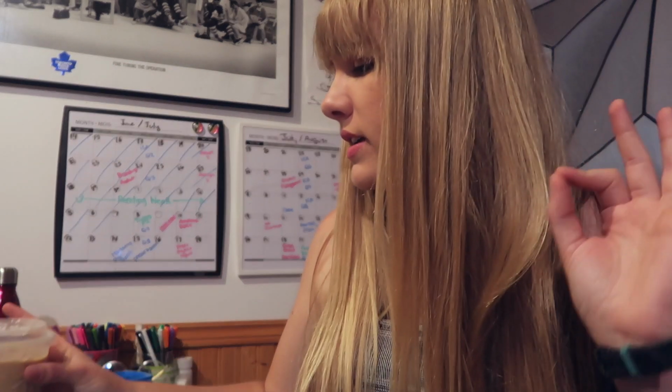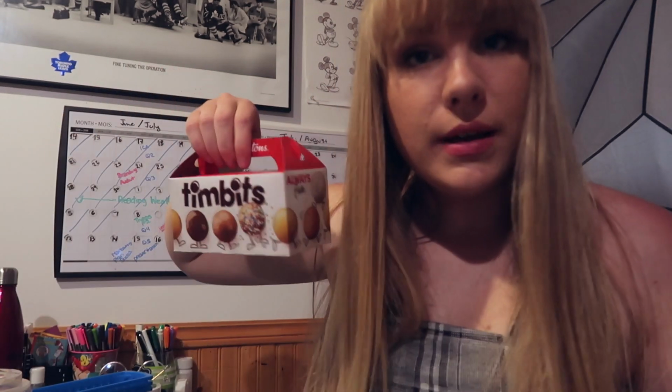Iced coffee. I'm not a coffee drinker normally. I've fallen in love with iced coffee recently. So I got a Tim's vanilla iced coffee. Vanilla is best iced coffee. And Timbits, because you can't not at Tim Hortons.